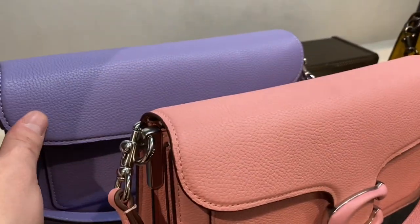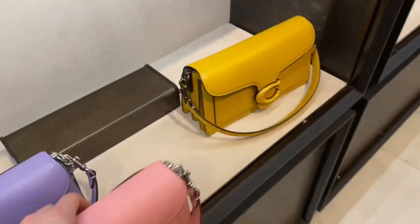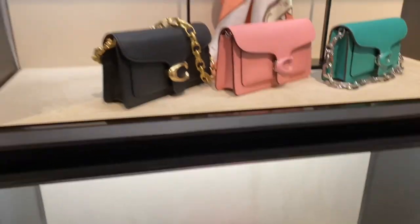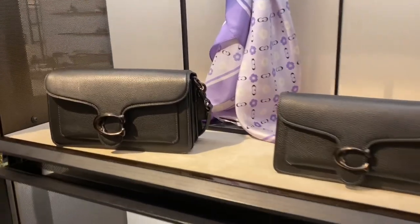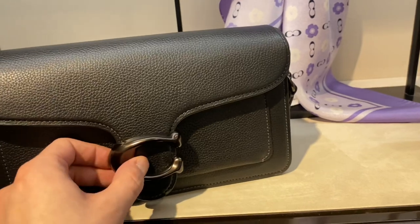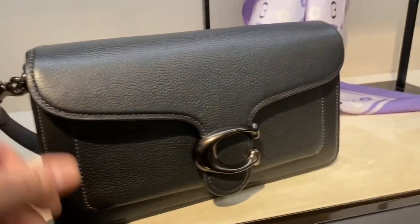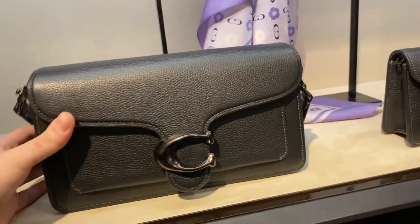Again, I totally prefer yellow gold. I love that color. It reminds me of the buttercup color from last year. Just a little bit more yellow. And then they also have an all black, so black they like to call it. Or people, I should say, like to call it. The So Black Tabby 26, with all beautiful matte black hardware. Beautiful dark black leather. Really, really stunning.